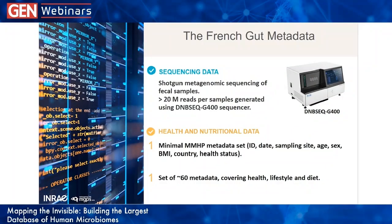So we are using the NovaSeq G400 technology, with the goal to produce at least 20 million reads per sample. And we also collect health and nutritional data. We collect the Million Microbiome of Humans Project minimal metadata set, which is the data that is collected for the different cohorts around the world that participate. So the French Gut is included in the Million Microbiome.